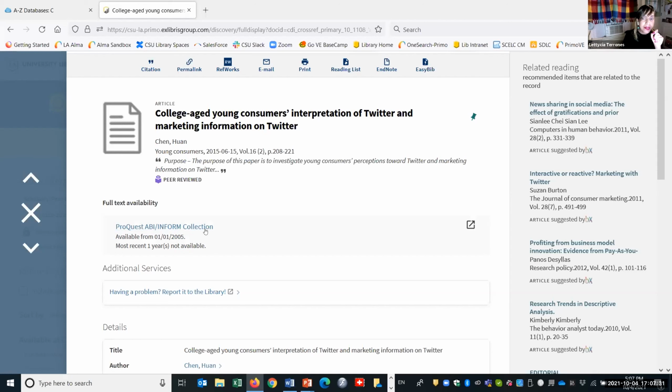Holly, may I ask a question? I want to ask a question about this because in the chat, we've had a couple of questions about students wanting to access scholarly peer-reviewed articles, but they've been prompted to pay. You talked about how when you signed in, you put in your Cal State LA login and password. That should get you to the full text of these articles, or how does that work?